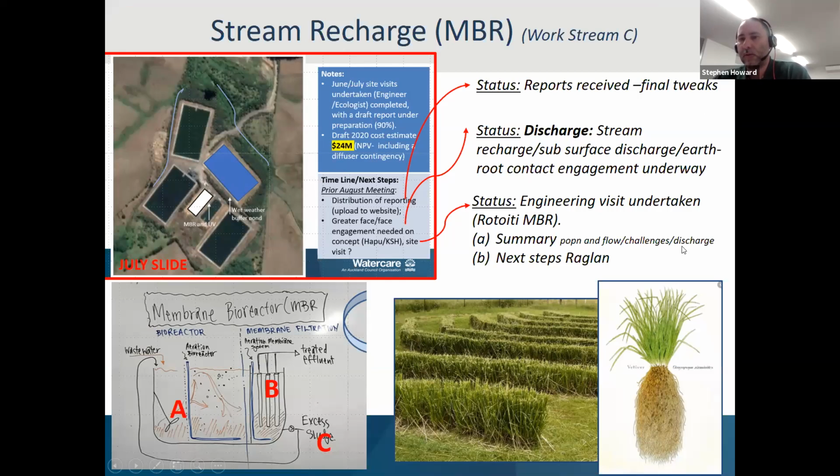The discharge was quite different and it wasn't so much of a challenge because of the porous volcanic soils they have there. I'll show you in the next couple of slides. What they did there was just a shallow injection which would filter down through the strata. So again, this could be something that we can initiate with key stakeholders in Raglan if there's interest. I think there will be. So that's something I need to work on.